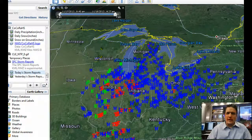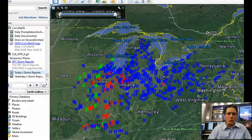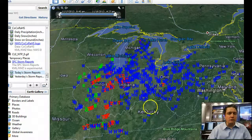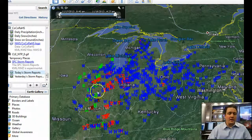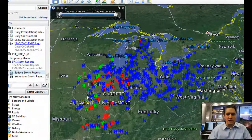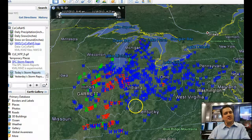We'll start, of course, with a recap of what happened yesterday into last night. This is a map showing the official storm reports that were reported to the National Weather Service. Red T's are tornadoes, blue W's damaging wind reports, and there were a few green H's for hail, especially in Illinois and into southern Wisconsin. But by far and away, this was a wind event, especially east of central Indiana.